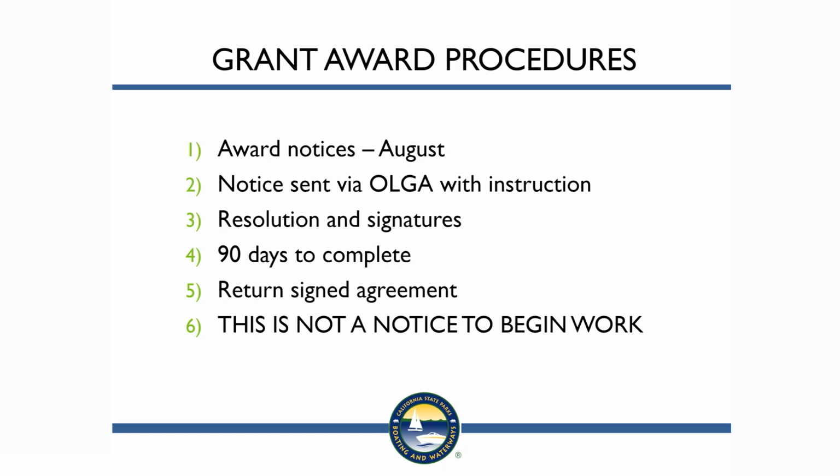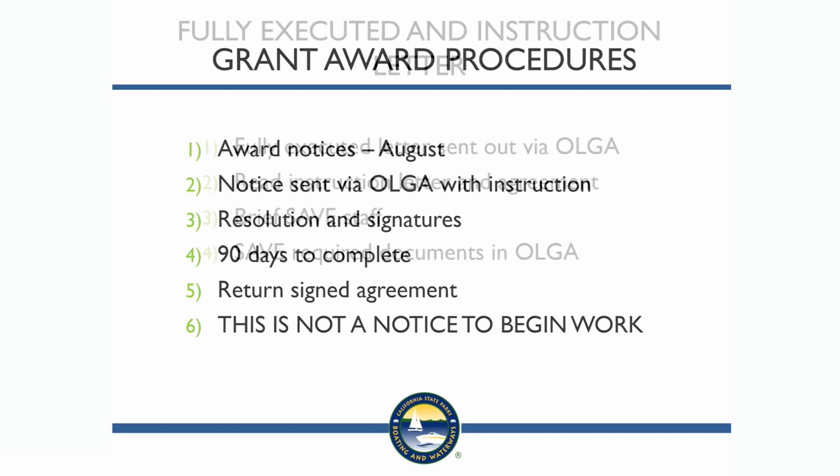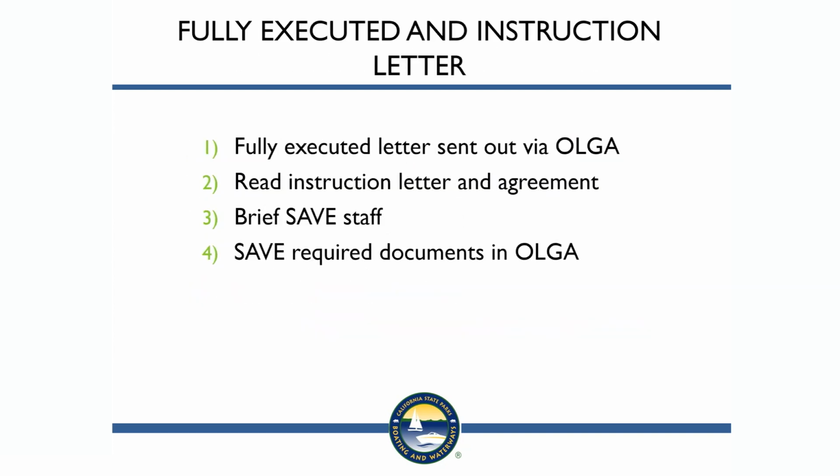You will have 90 days to return the signed agreement and resolution. Once you have all the signatures and the resolution, send DBW a single copy with wet signatures via regular mail and a single copy via email as instructed on the notice. Do not upload these documents into OLGA. And please note, this is not a notice to begin work. The grant agreement is not fully executed until it is signed by DBW.